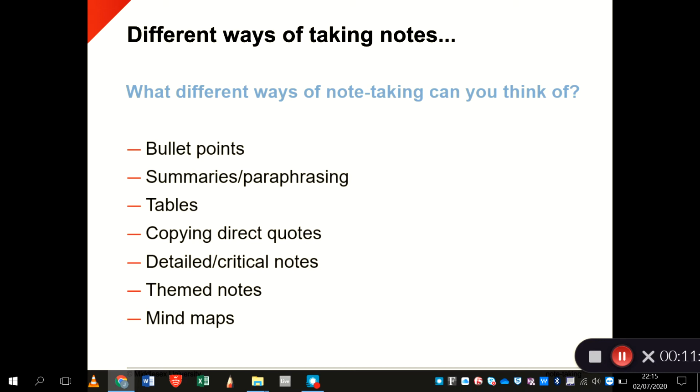But what about structuring them? How do you structure them in order to selectively use the information for, let's say, a particular section of your assignment? So if you want to write an introduction, where would you take the information from? Would that be a summary? Would that be a bullet point?